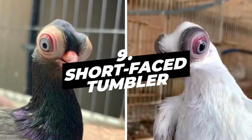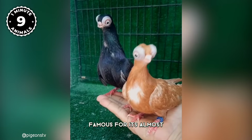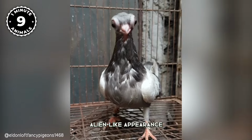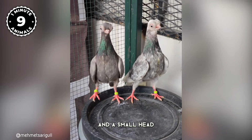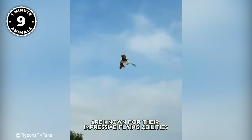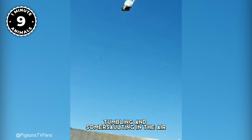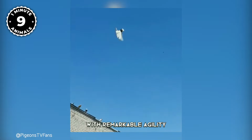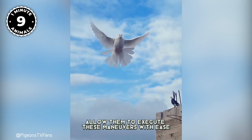Number 9. Short-faced Tumbler. This bird is a rare pigeon breed famous for its almost alien-like appearance, with bulging eyes, a minuscule beak, and a small head. Originally bred in Budapest, Hungary, these tumblers are known for their impressive flying abilities. They perform aerial acrobatics, tumbling and somersaulting in the air with remarkable agility. Their short, powerful wings allow them to execute these maneuvers with ease.